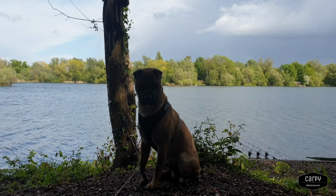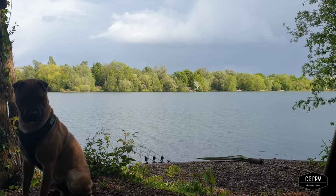Ain't you gorgeous? Huh? Hello Wraysbury, hello Storm.